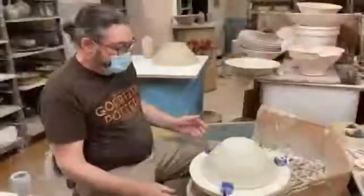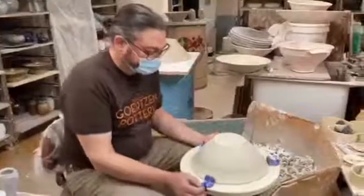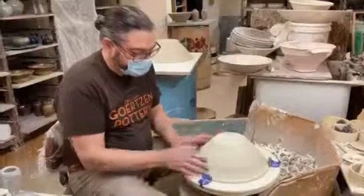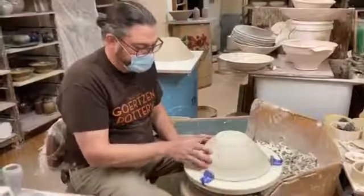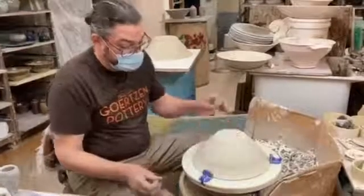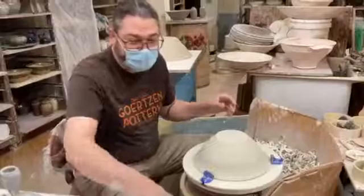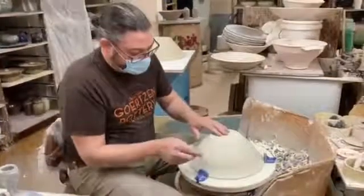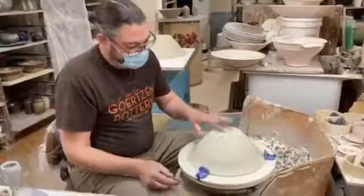Okay. All right. So I see now we're on to another part of the process here. Right. So this pot is halfway dry, but still pliable. You can still cut things away. Once they're all the way dry, they're actually a little bit fragile. So at this point is when we do what we call trimming the foot, or trimming the pot.